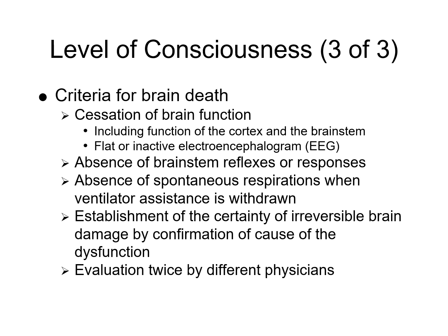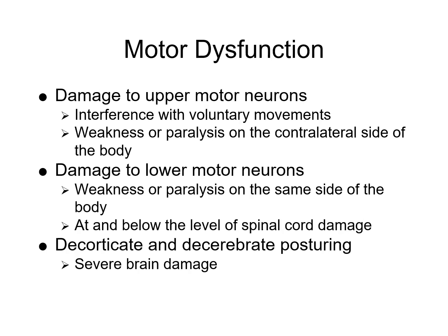And then drug overdose or hypothermia can cause loss of brain activity, but a lot of times it would only be temporary. We would also want evaluation twice by different physicians. So, a second evaluation by a different doctor.